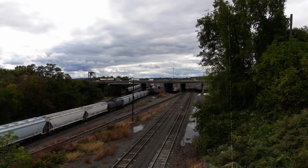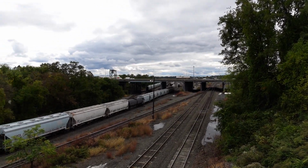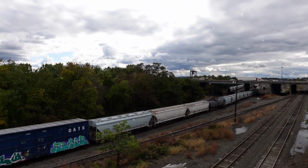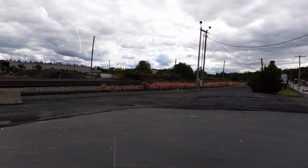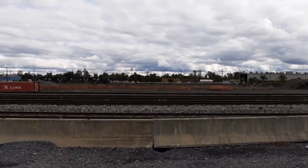So the house was moved, it was relocated, and that's a kind of a brief history of the folks that started the town of Enola. Now that train yard that we talked about, the Enola yard, has been in operation since 1905 and was the largest freight yard in the entire world until 1956.